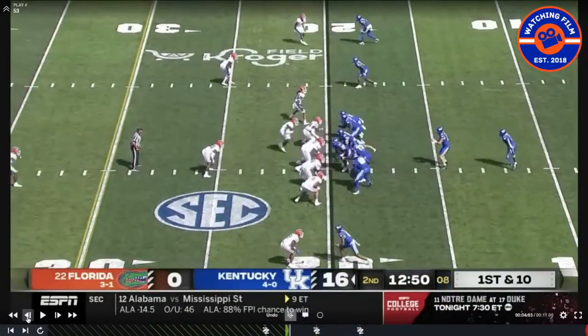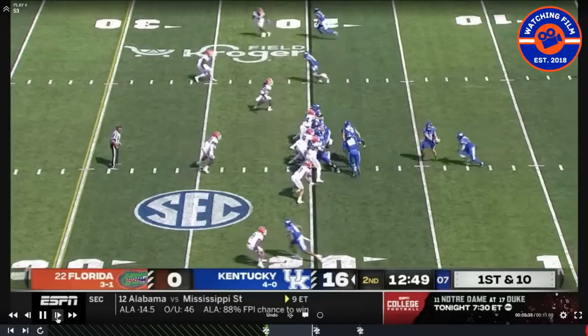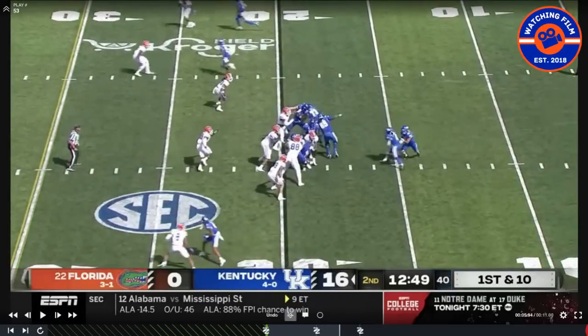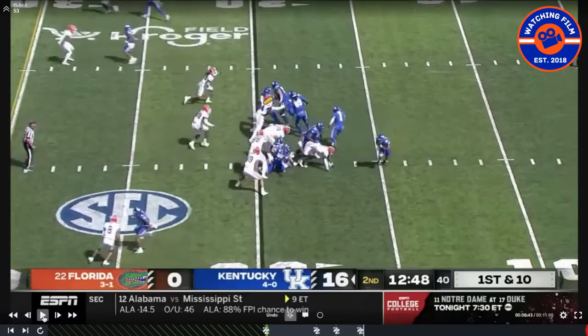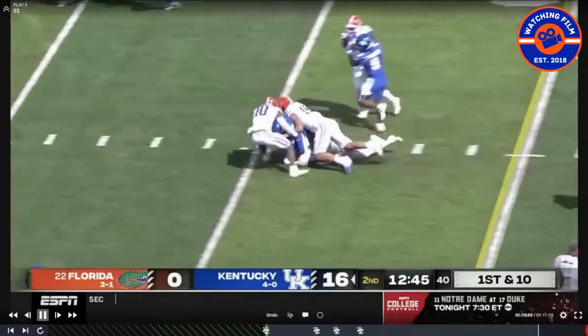And we watched Kentucky, right? They pulled here. When Florida did the same look, Kentucky, boom in the backfield, linebacker, boom in the backfield, the ball cuts back inside. You still pick up 5 or 6, but that's all right. Here, man, you don't get touched here 15 yards downfield.